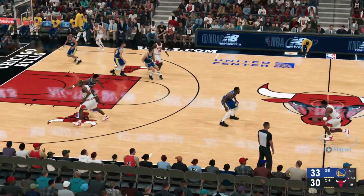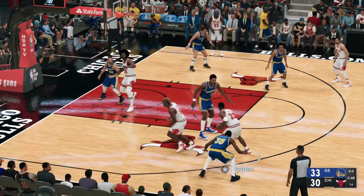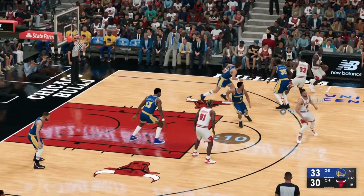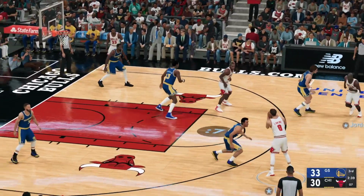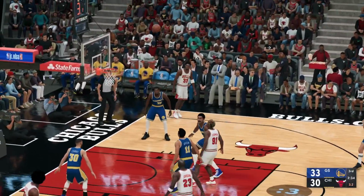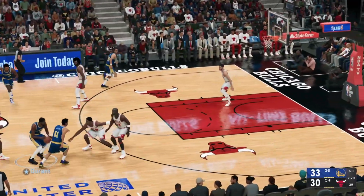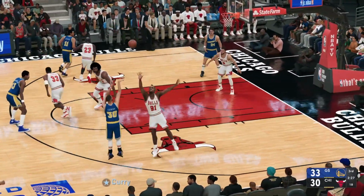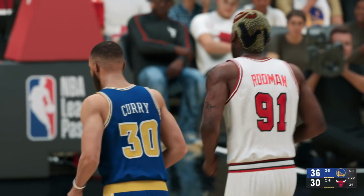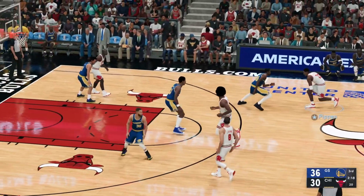Here's Chicago. They need a bucket in a big way here to regain some confidence. Pass to LaVine. Now here's Jordan. He's tightly guarded. Fires the three. And again, Chicago. No good. Warriors leading by three. Here's Curry with the three. Gets the three-pointer to fall. Curry's got 12. I don't think this is a conditioning issue, but they look like they've lost their legs here in the second half.